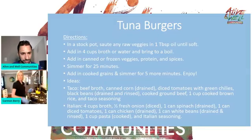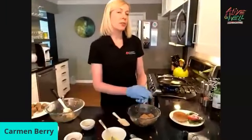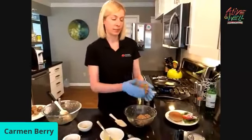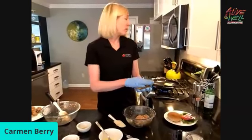And the good news is, since we're using canned tuna, the protein's already cooked, so you don't have to worry about getting it cooked all the way through. Basically, you're just heating it up and getting a nice sear on the outside. So you can eat it just as is if you didn't have the egg in it. But since we have that egg, we're going to be cooking it.